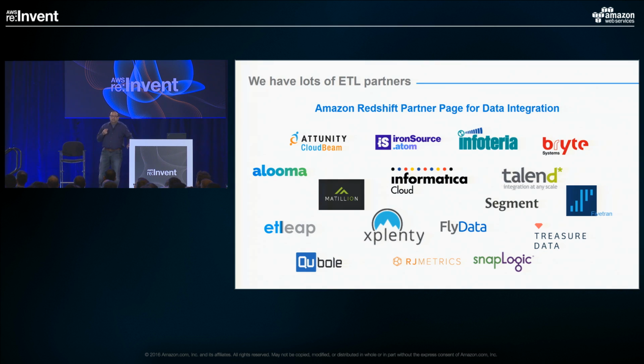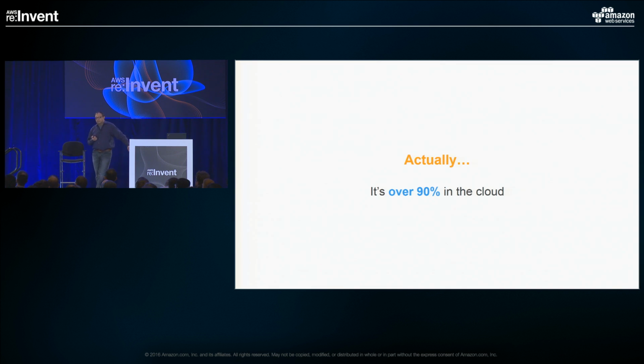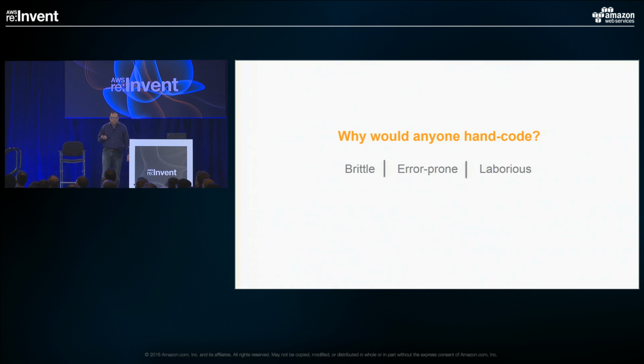You should use them. The problem is, despite all of the partners, despite all of the investment that people are doing inside the ETL space, despite the variety of choice that's available to you, 70% of ETL jobs are hand-coded with no use of ETL tools. And actually, our estimate is that it's over 90% in the cloud, well over. And so how does that make any sense, right? Why would anyone want to hand code? It's brittle, it's error-prone, it's laborious.